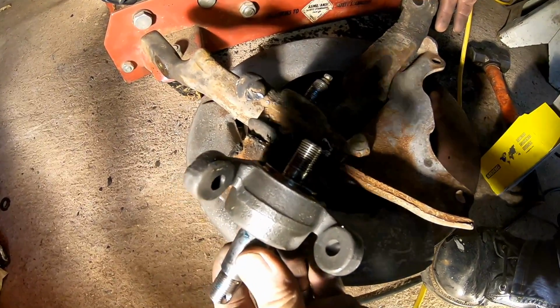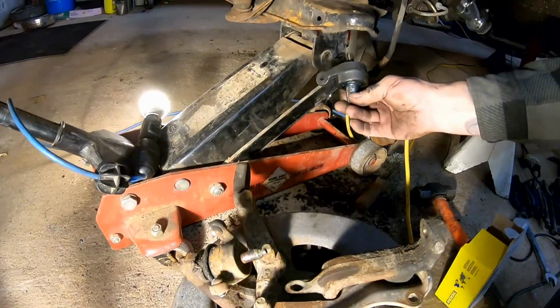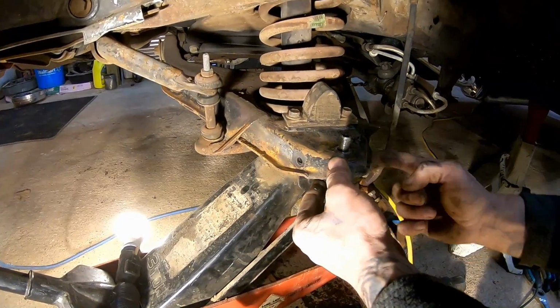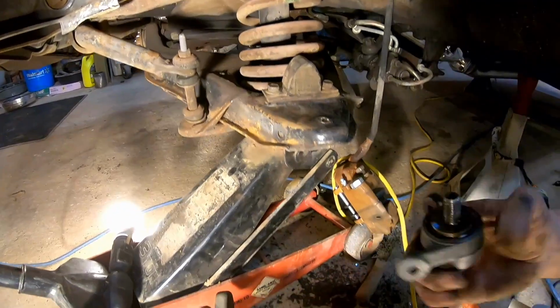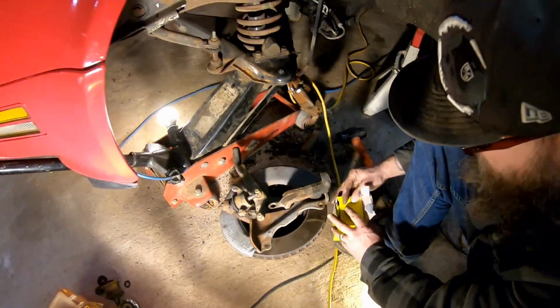There's the new part. Put it in right there. It comes with bolts. For those of you that have never done this before, this will just slip right in, and now we'll put bolts in it to hold it in this time, which is what the factory should have done. Don't know why they riveted these in, but man, they sure made it a pain.